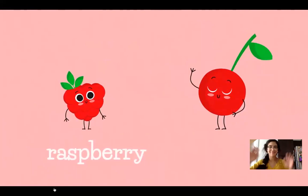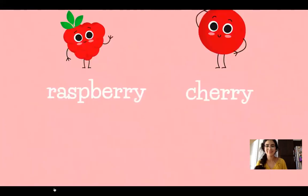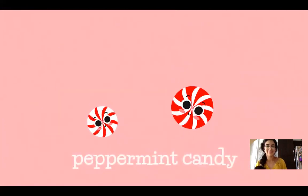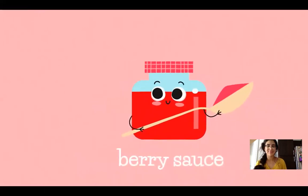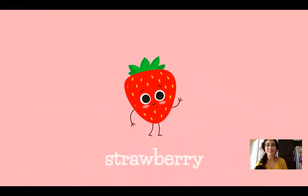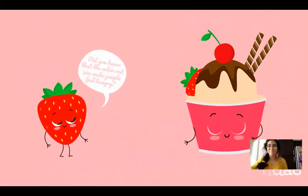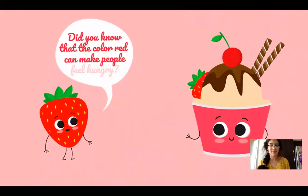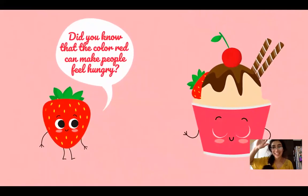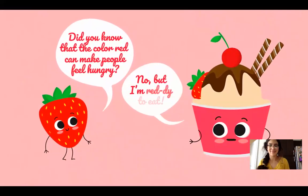Raspberry. Cherry. Peppermint candy. Berry sauce. Strawberry. Ice cream sundae. Did you know that the color red can make people feel hungry? It's working! No, but I'm ready to eat.